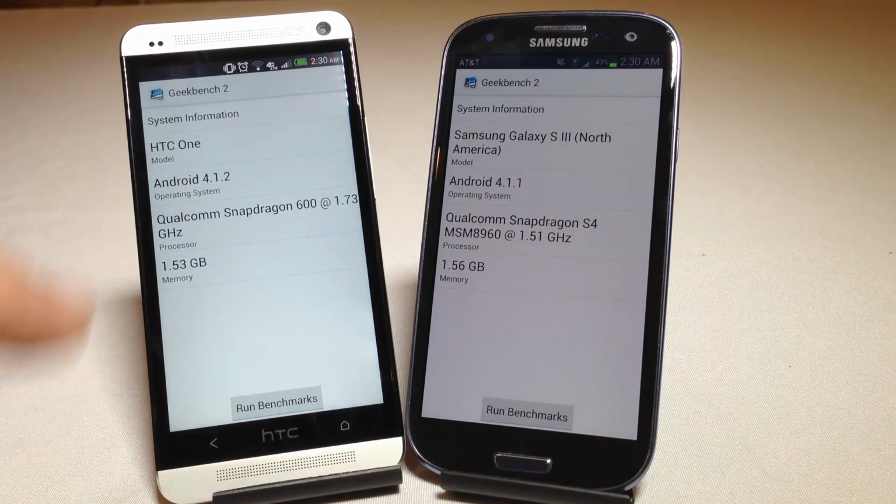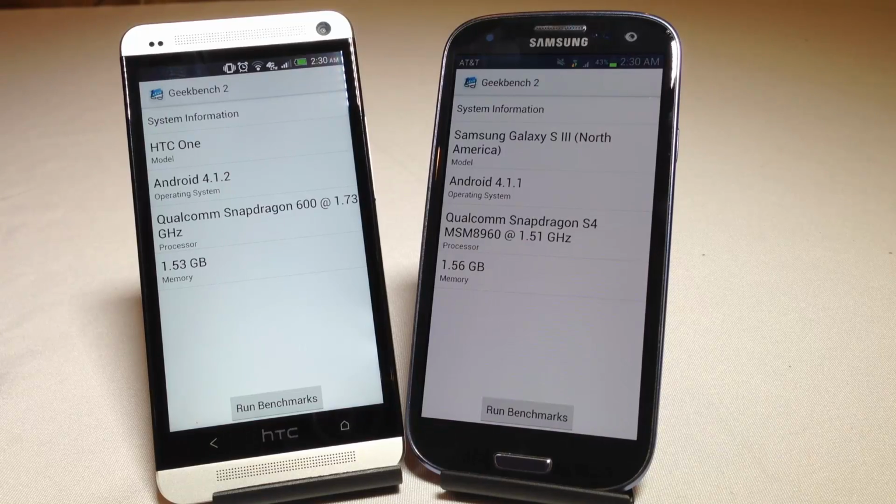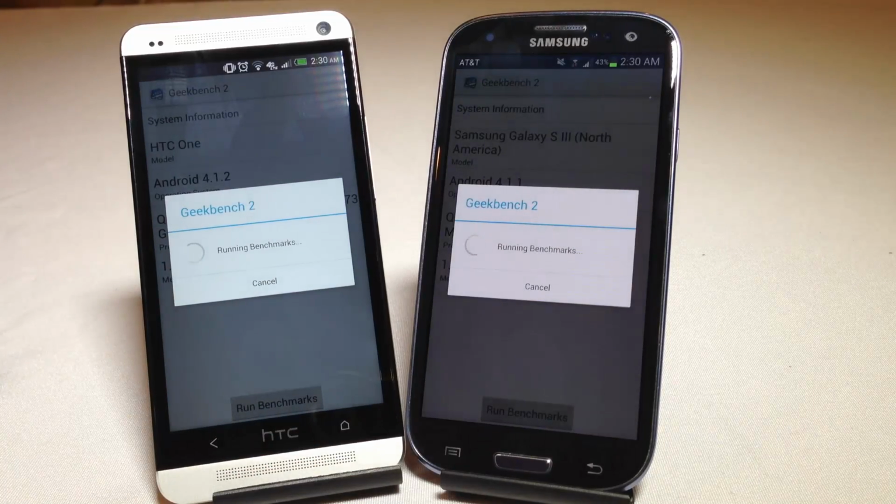We have the Android 4.1.2 system on here, and the latest we can get on the S3 is 4.1.1. Now we have the Qualcomm Snapdragon 1.7 gigahertz processor on here as opposed to the 1.51 gigahertz processor on here. So let's see how these guys both play out, what their scores are, and we're going to compare the two of them side by side.